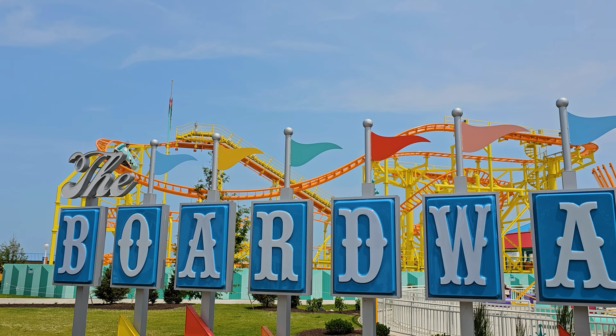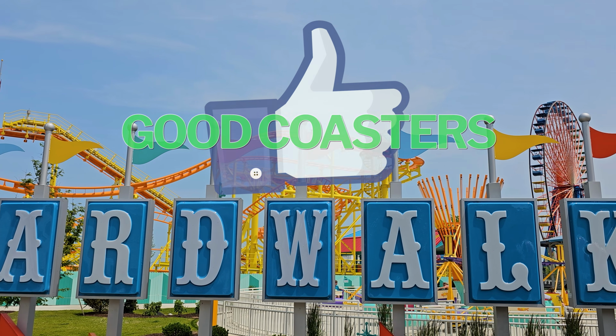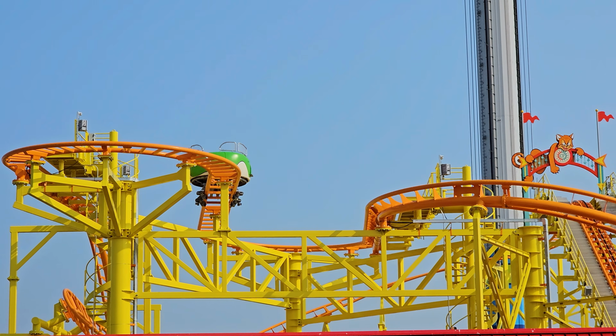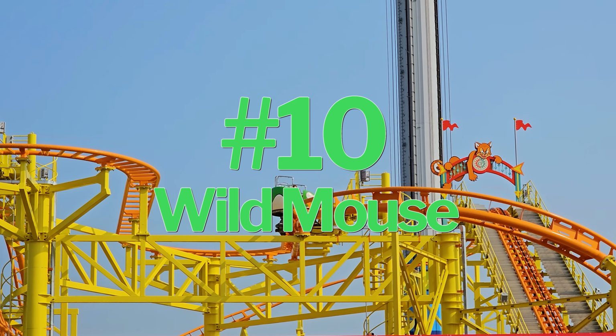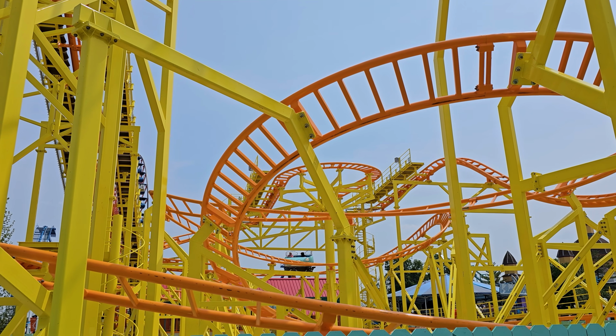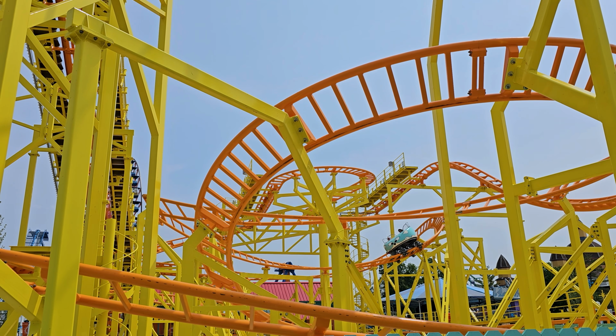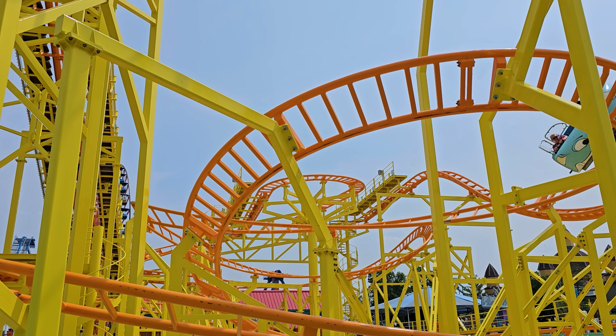Okay, now moving up to our good roller coaster category. Pretty much everything from here on up I consider a must ride during each and every visit to the point. Number 10, Wild Mouse, the newest ground-up roller coaster at Cedar Point. After the closure of Top Thrill Dragster and Wicked Twister, the park threw us a very small bone to tie us over until they formally announced Top Thrill 2.